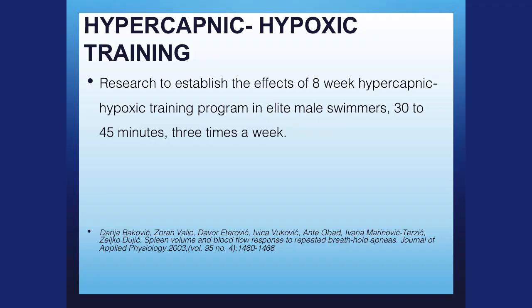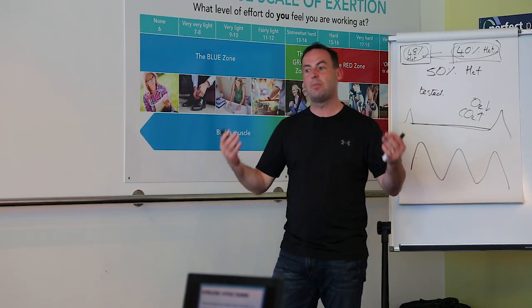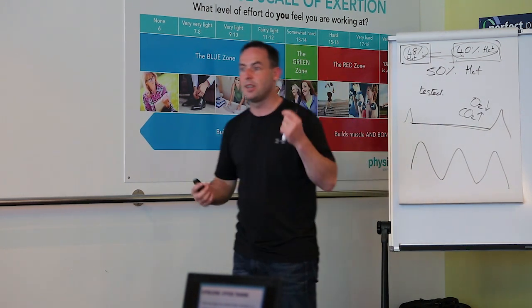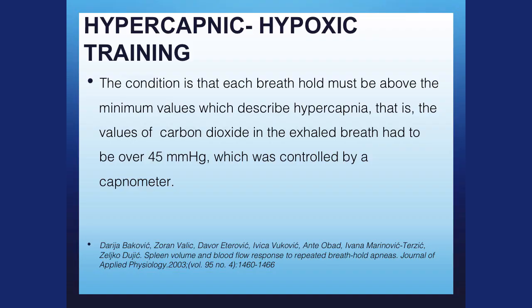This is looking at the research to establish the effects in elite male swimmers. We looked at this paper yesterday: 30 to 45 minutes a week, holding the breath for as long as possible, but without stress. We don't need any major stress. You're relaxing into the body. You're doing a breath hold, but it's challenging but not stressful. The condition is that each breath hold must be above the conditions which describe hypercapnia. It has to be above 45 millimeters of mercury. So that would be the hypercapnic response.